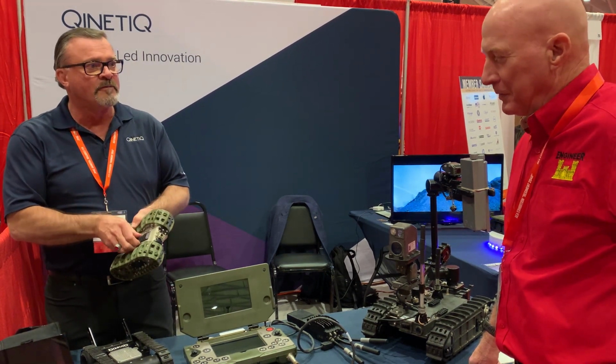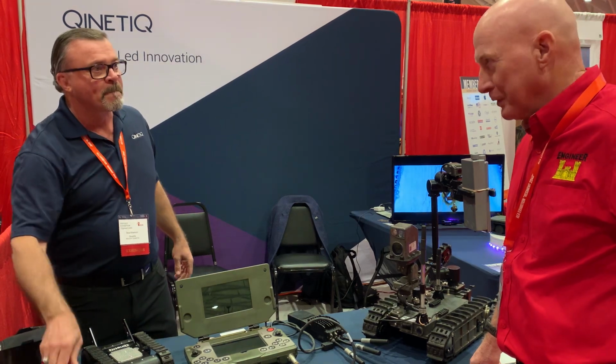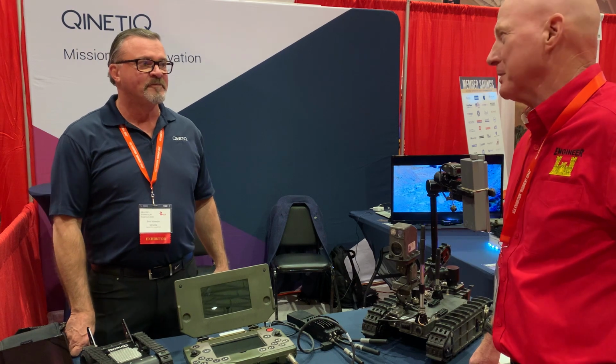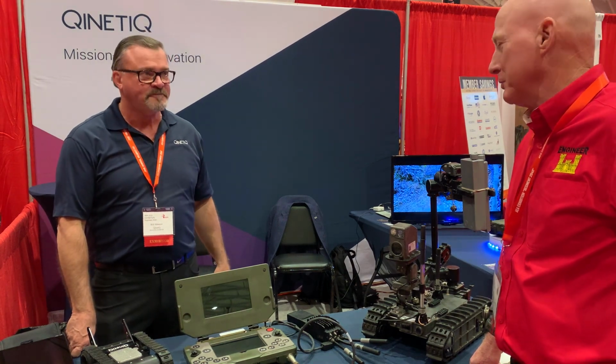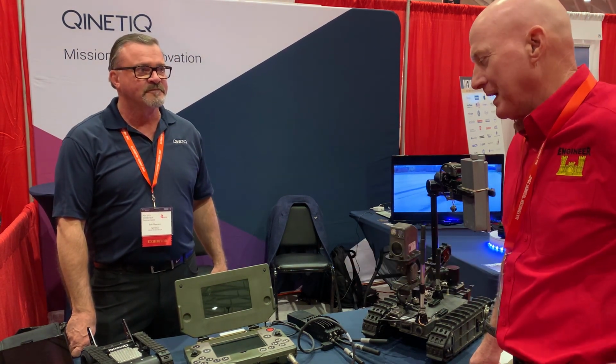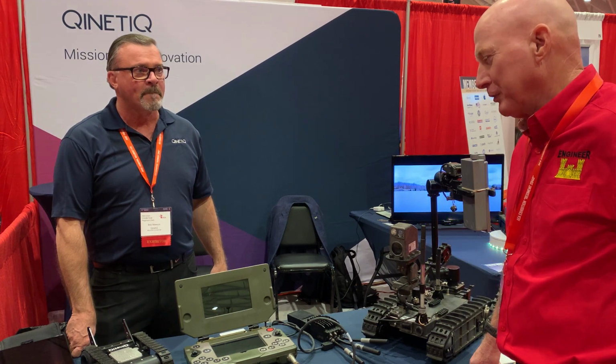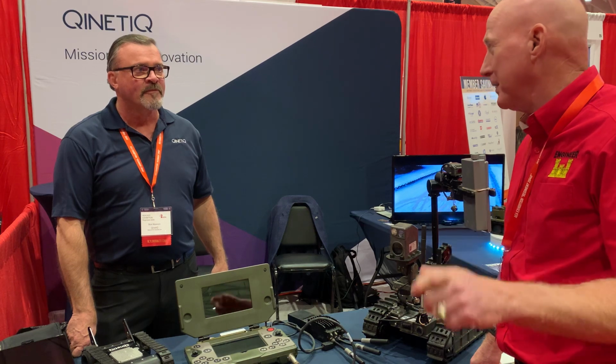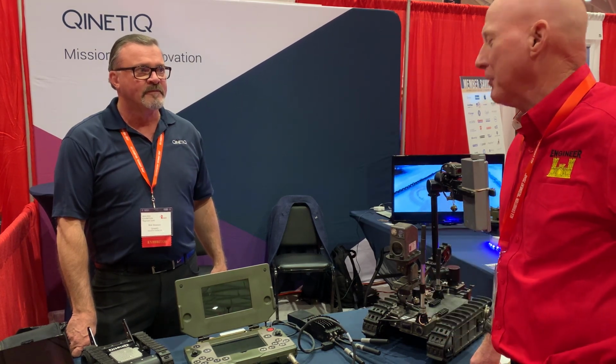I swear, soldiers are the most innovative beasts in the world. Well, that's how we learn. And sappers are among the most innovative of all soldiers. So I think getting something like that in the hands of Sapper Leader Course and others, they find ways to use every bit of technology. So thanks for doing that.